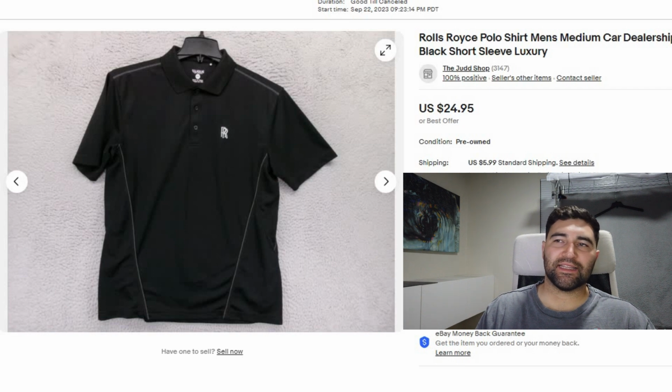And sale number 17, the last sale of the day, was a Rolls-Royce car polo shirt. It took 2 days to sell, and it sold for a best offer of $20 plus shipping. I found 2 of these at the thrift store about a week ago, maybe less now, and they both sold super quickly. So keep an eye out for high-end car stuff.